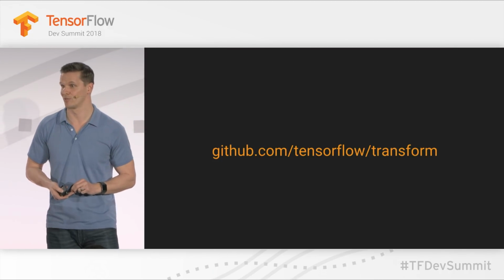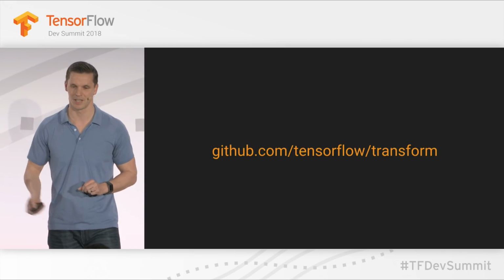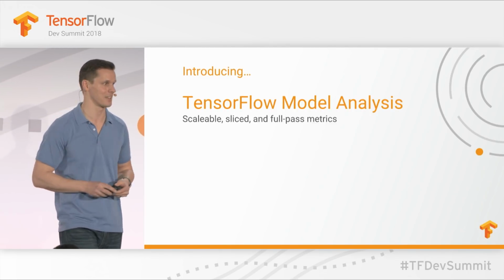So all of this is available today, and you can go check it out on GitHub at TensorFlow/transform. And with this, I'm going to hand it over to Raz, who's going to talk about TensorFlow Model Analysis.